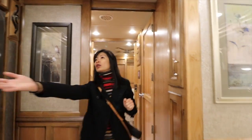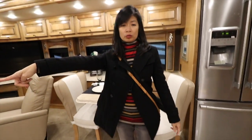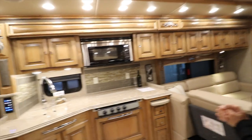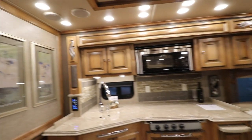Yeah, because they have a longer slide. See how big the slide is. That's a long slide, very long for a 36. So this is two. Wow, they put the kitchen on the slide. Yeah, like ours. Ours is just the refrigerator. Let's see the bedroom.